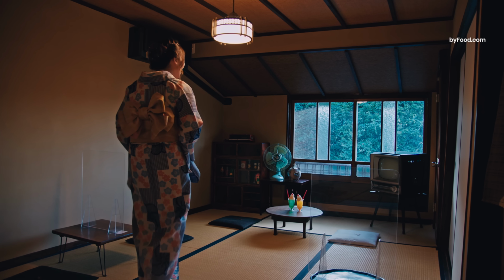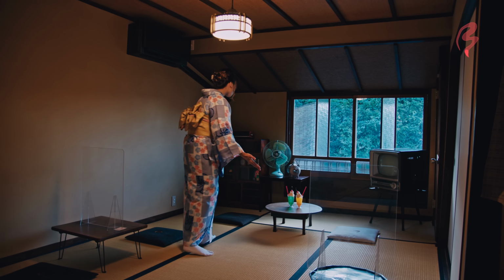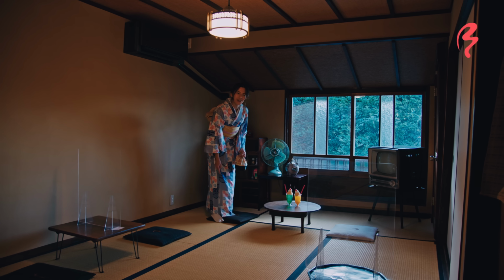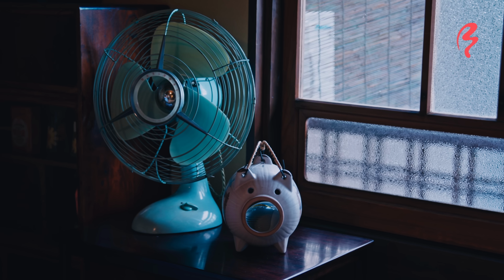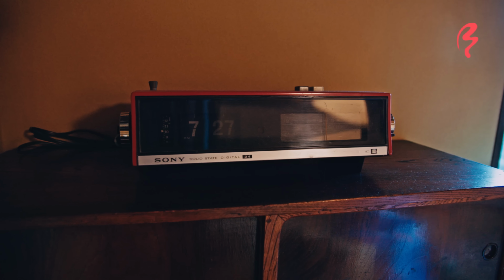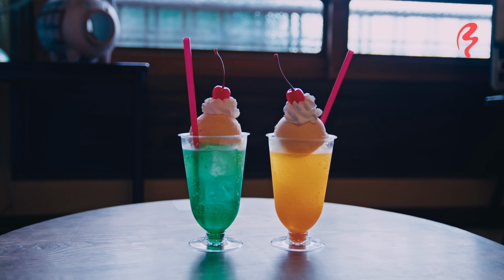This room is so adorable. It's designed like a retro Japanese living room with the TV. And this is, honestly, how people would hang out in their living rooms, I want to say, well, shortly after World War II. As you can see, I've already ordered my drink.